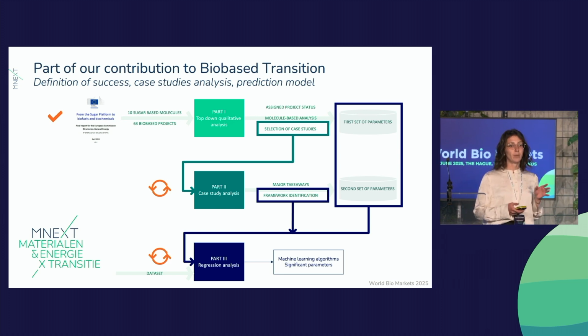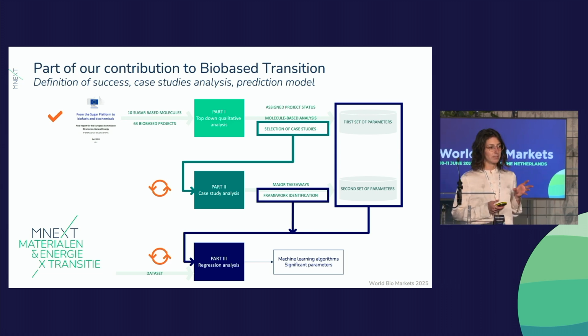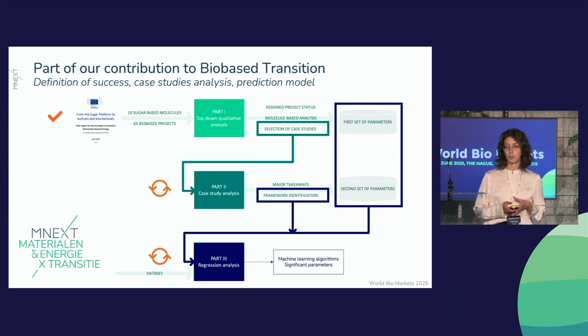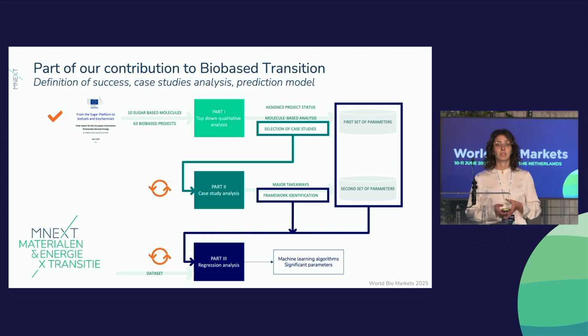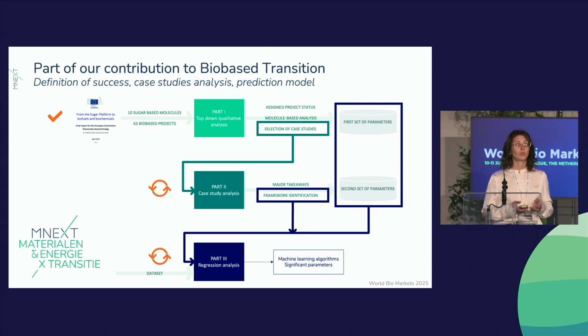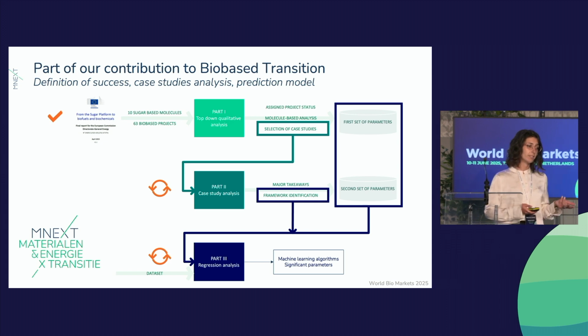The first part is a top-down qualitative analysis of 10 bio-based molecules. From this, we start to deep dive into case studies, and we've done this and are currently doing so. We started from cross-case comparisons, but we're also expanding into other studies. The insights from these first parts are going to be inputs for the last part, which is a regression analysis. We're aiming to build a data-driven tool to enhance awareness and facilitate decision makers with the support of machine learning.